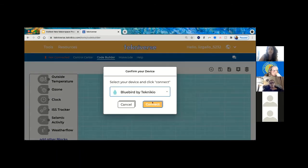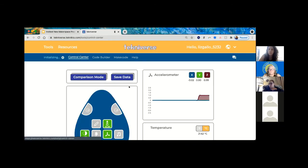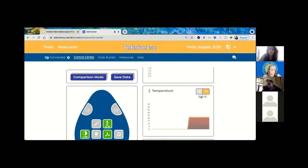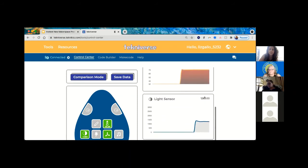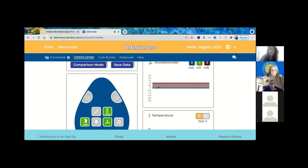So when I connect my device also, I can head to the control center and I can see all the onboard data too. So it's currently not moving, it's just sitting on the desk. It's 21 degrees Celsius in here, 70 degrees Fahrenheit. It has a reflective light sensor that's reading 1,283, because it's super bright from the sun. And it tells me all this onboard data, which I can use to code as well.